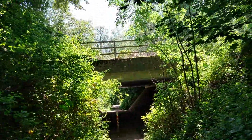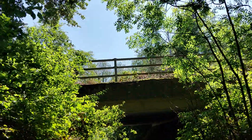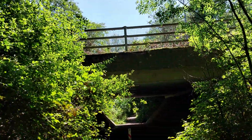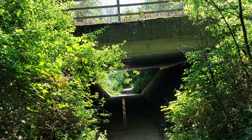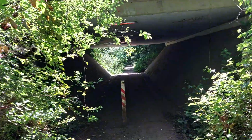As you can see, this is the road I was referencing. This is the road I was talking about a minute ago. And the path we're on takes us along this underpass beneath the road.